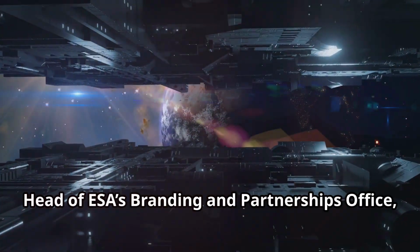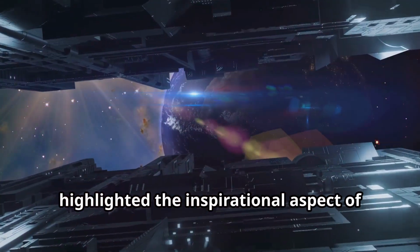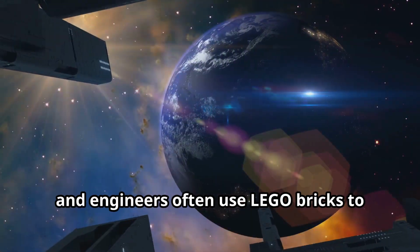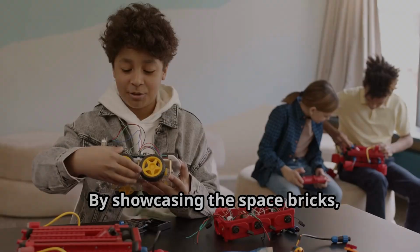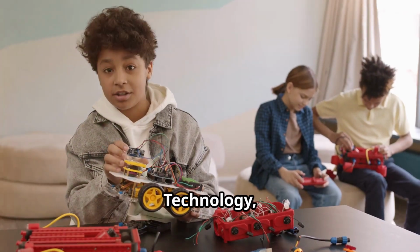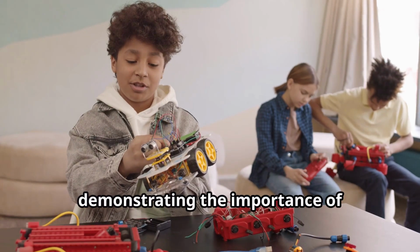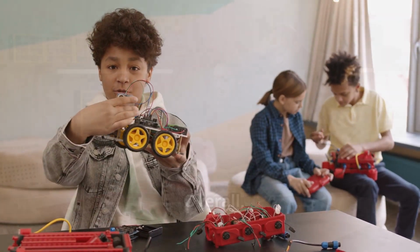Emmett Fletcher, head of ESA's Branding and Partnerships Office, highlighted the inspirational aspect of the space bricks. He pointed out that real-world scientists and engineers often use Lego bricks to model and test their ideas. By showcasing the space bricks, ESA hopes to spark interest in STEM, that is, science, technology, engineering and mathematics fields among young people, demonstrating the importance of creativity and imagination in scientific discovery.